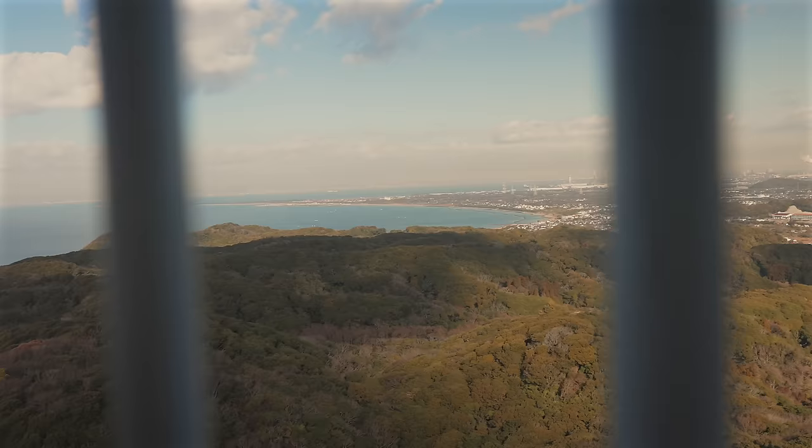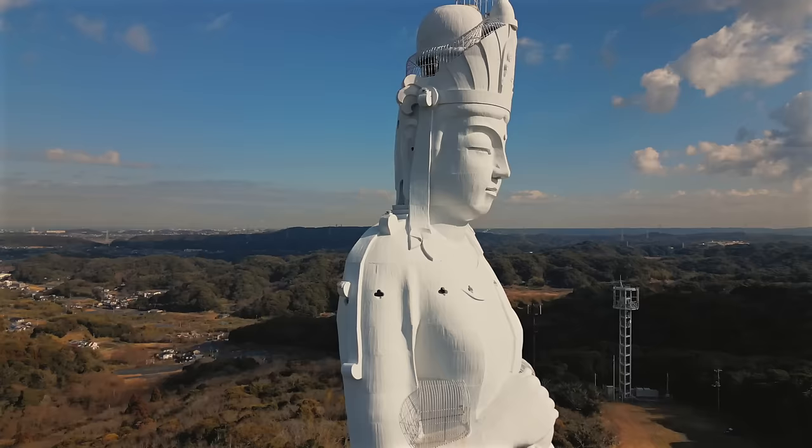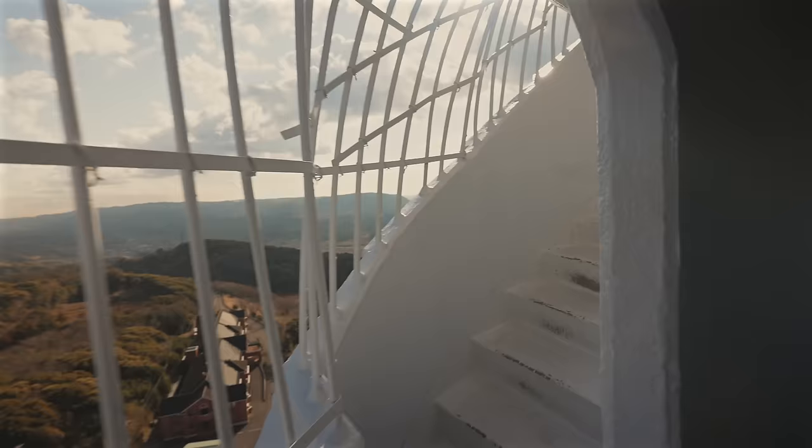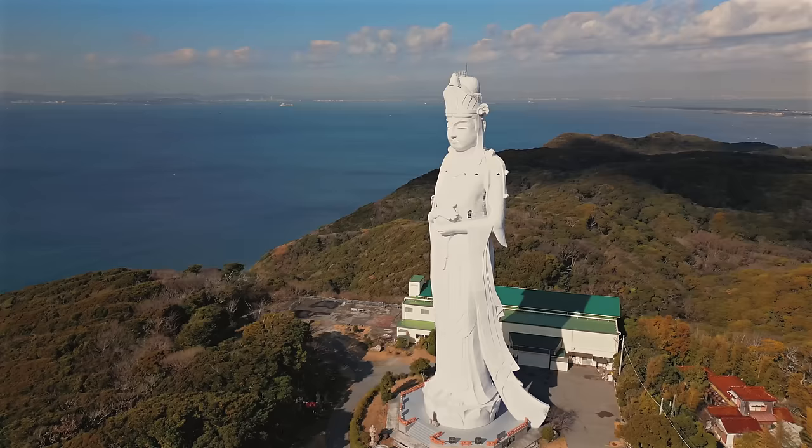Maybe we're like 2/3 of the way up or something, but the view is already amazing. So cool. What? That is crazy. It's actually such a crazy view. It's so beautiful. It's freezing cold though!